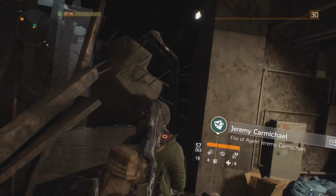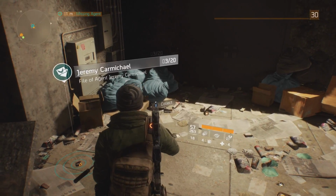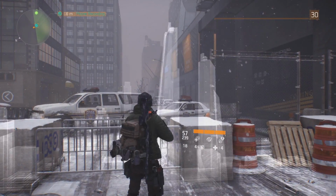Now next up, this is right on 11th Avenue. You want to jump down into the trains where there is a mission where you have to break up an arms deal. Go right to the back and into the train tunnel and you will find that collectible on the ground. This one is West 33rd Street.